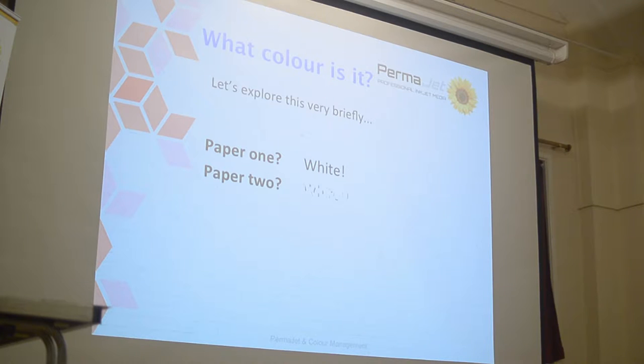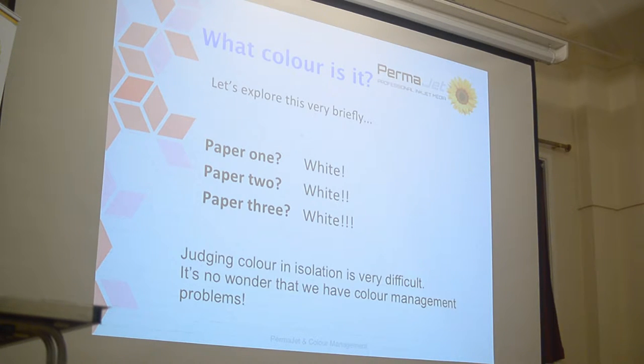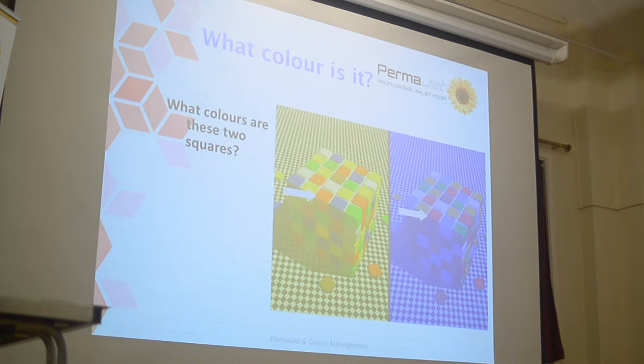So those three papers were all white. So to judge in isolation is very difficult. And that's the issue why we tend to have issues with colour management. Has anyone seen these tests before? Yeah. If we could have the lights up again, please. Sorry.